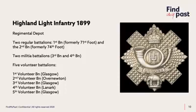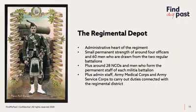Then you had 2 militia battalions, the 3rd and 4th Battalion, and after that you had 5 volunteer battalions. The 1st Volunteer Battalion was based in Glasgow, the 2nd in Overnewton, etc. So that's the structure of the British Army in 1899. Regular battalions, one typically based at home, the other based overseas. Militia battalions, home service only, and volunteer battalions, home service only as well. So just hold that image, hold that thought. We'll return to this shortly.